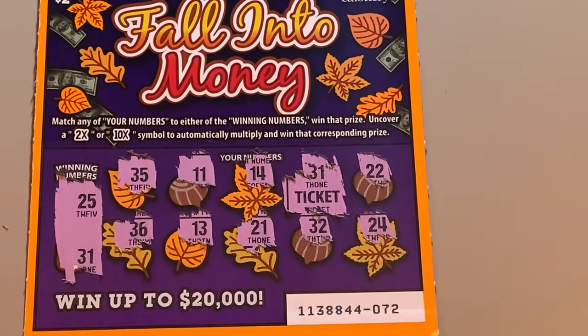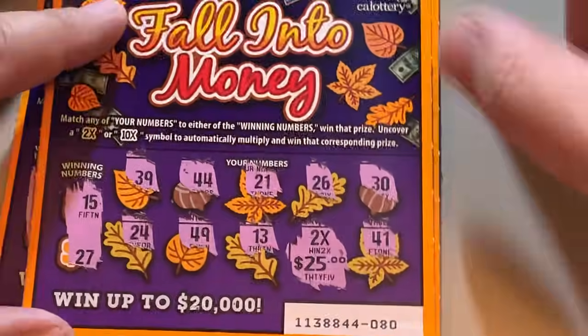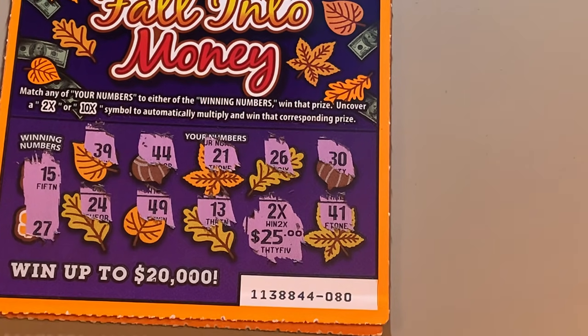Okay. Just count up the winners real quick. There's only three of them, but all it takes is one. Everybody knows that. I have a ticket win for $2, a $3 win, and then the $50 win right there. So we got $55 back. Not bad at all. It's about time for a good win.